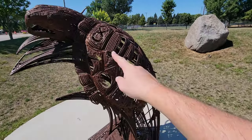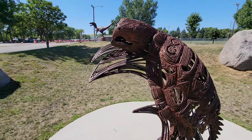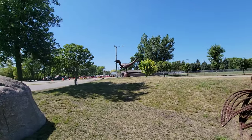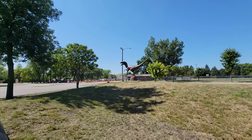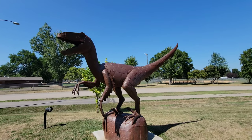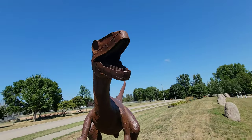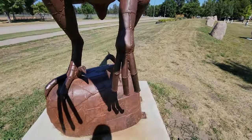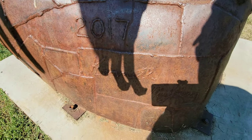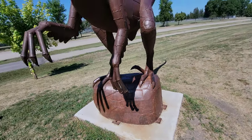Turtle. Here's the shell. That's the head coming out. I'm gonna guess a sea turtle by the fins. But better go up and take a look at that. We're getting Jurassic now. Oh, I got a date on this one. 2017. Kenneth Nyberg.